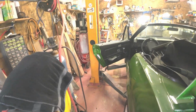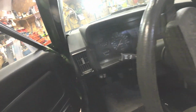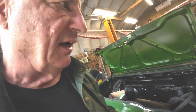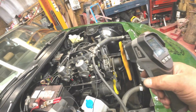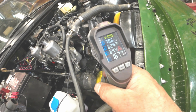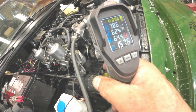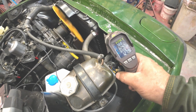The temperature gauge, just about out of fuel. Temperature gauge is non-working, and the tachometer in there is non-working. That was all working before, but I've been using my thing here, and it seems like it's 168 degrees on the bottom part of the thermostat, and it's 156 on the top. And then out here, 127 on this side of the radiator.